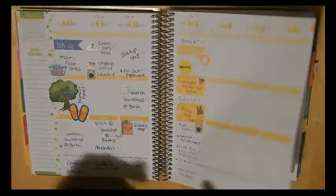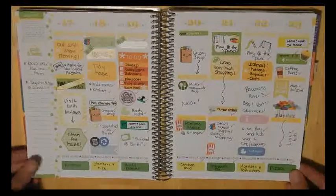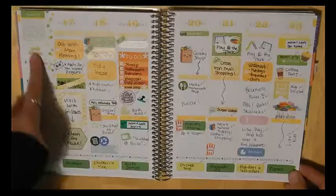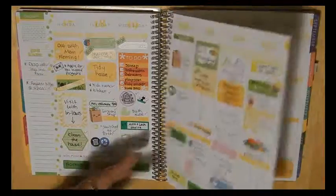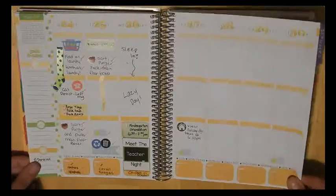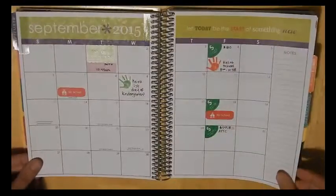Around here we completely stopped using it, I guess, for that weekend and got too busy. Here's another week. Again, I kind of go with the color scheme of the week, or the month. August was yellow and green, so I kind of played off that each week. And then near the end of August, I stopped using it.